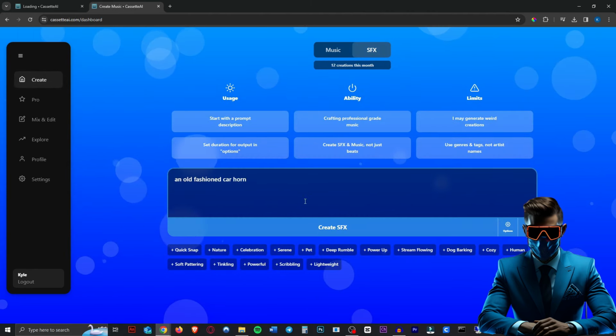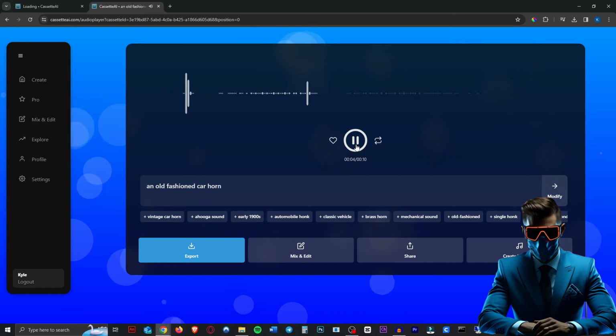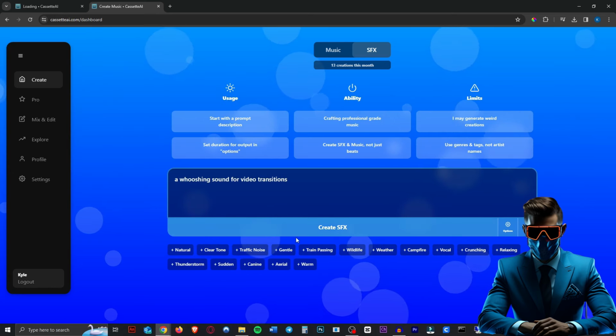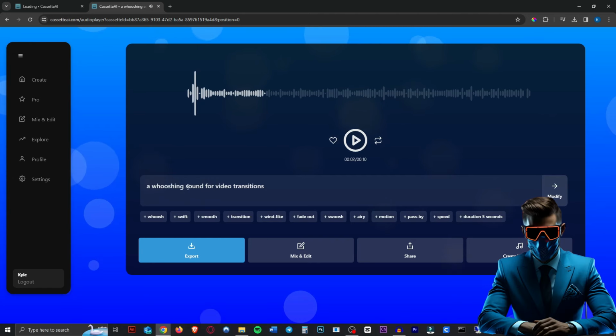Let's try an old-fashioned car horn. There we go, definitely a car horn. That's really good and very usable, definitely. How about something all video editors use these days? A whooshing sound for video transitions. Here we go. Nope, terrible. That is really, really bad.